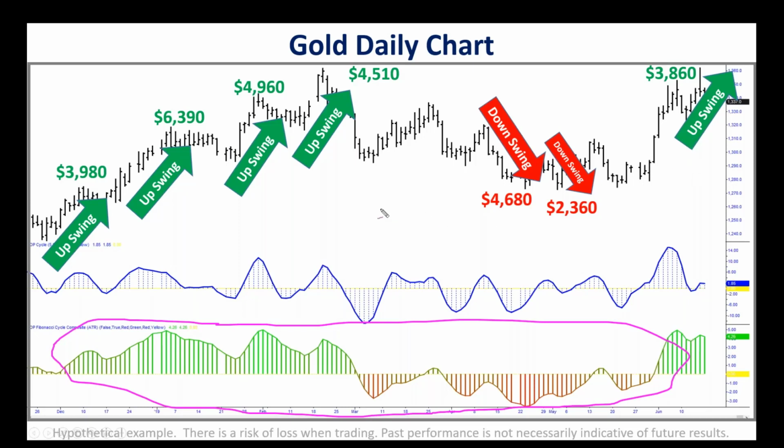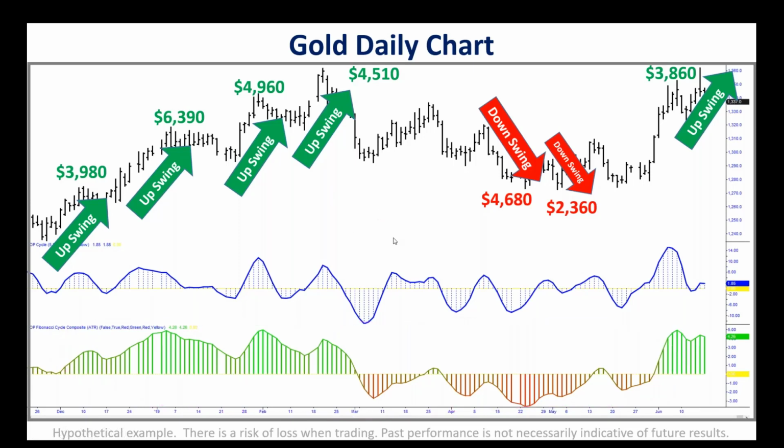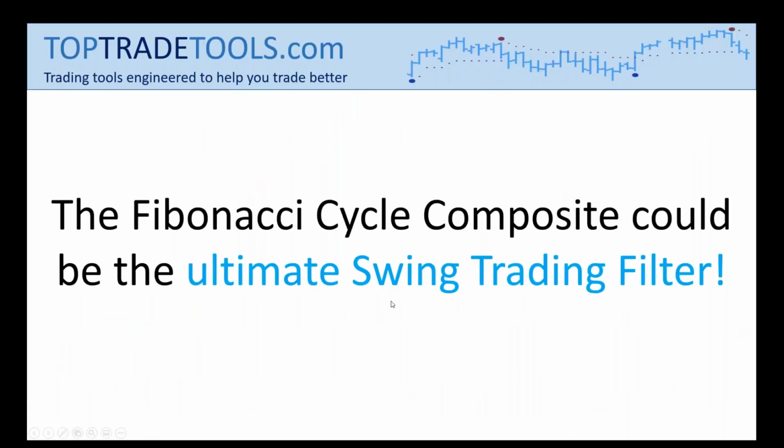So it becomes a very powerful tool to put the odds in our favor of what cycle swings for any market to trade. And I promise I'll get to questions here in just a second, guys. So Fibonacci cycle composite could be the ultimate swing trading filter. I actually think it is.